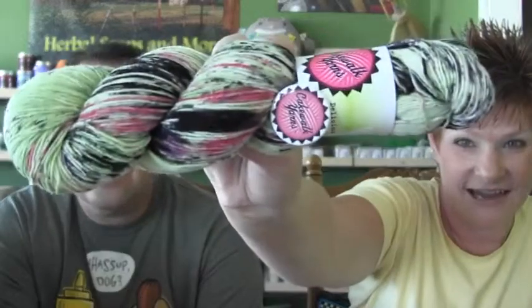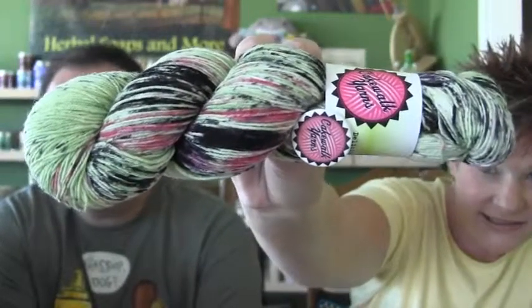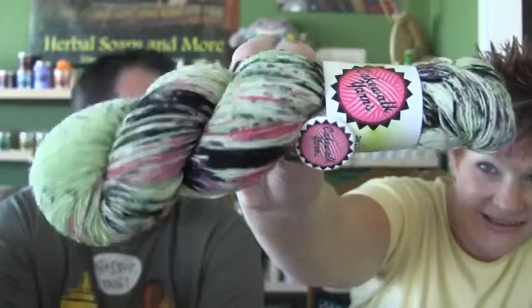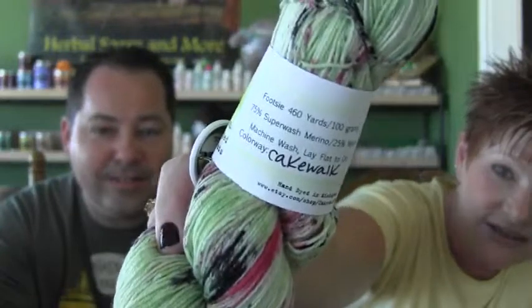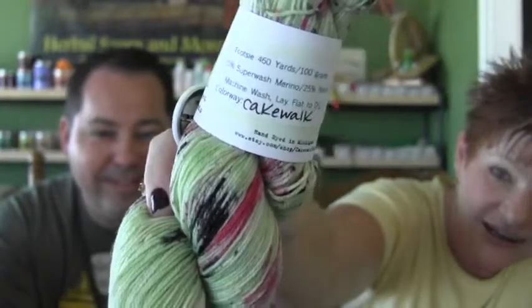And then I ordered another prize for our Harvest Cakewalk knit along that starts in October, November. It's called Cakewalk, for one of the prizes. And I thought, how perfect is this for a prize? For the cakewalk, you get the cakewalk colorway. And Jimmy saw me ordering this, and he goes, "Oh man, those are your colors." Greens and pinks. I didn't even think of that when I ordered it. So this is one of the prizes.